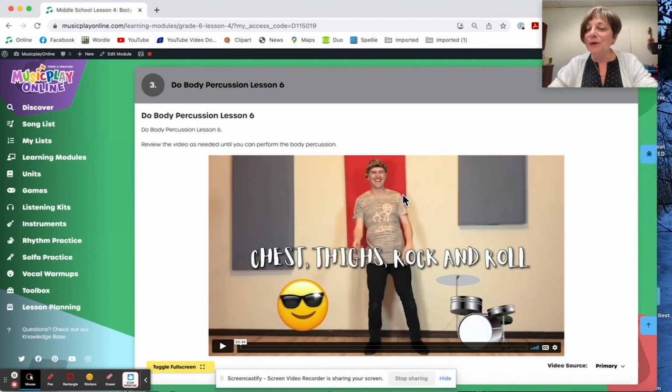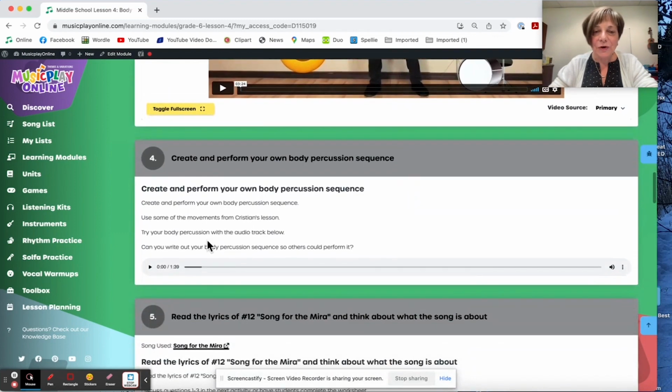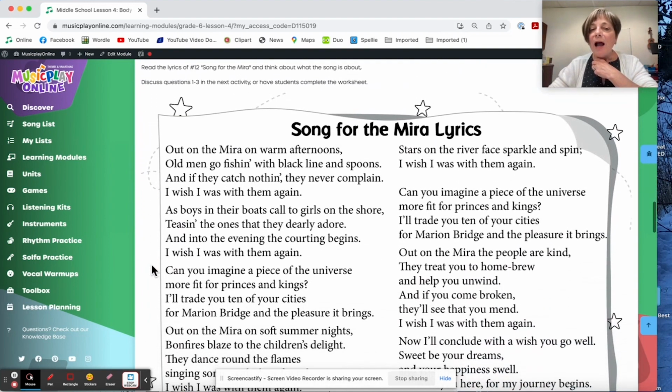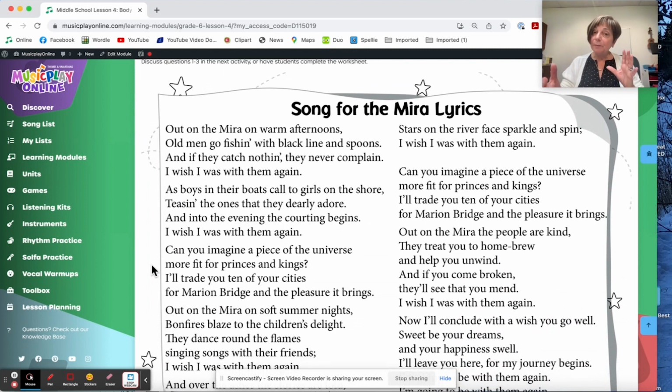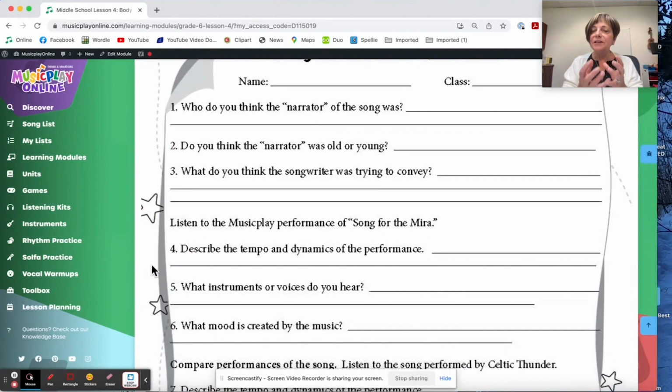Here's Christian doing chest, thighs, and rock and roll. He's a great percussion teacher, and the same piece of music for the kids to either improvise their own body percussion to or create new. I've written out the lyrics for Song for the Mira so that you can read them with your students and have the students think about who might have written them and what it's about. And I actually made a reflection worksheet to go with this.